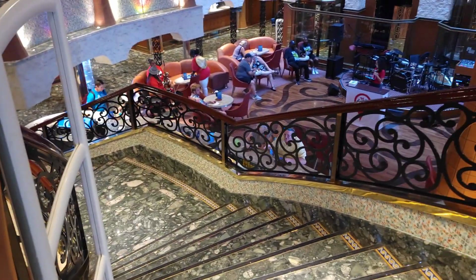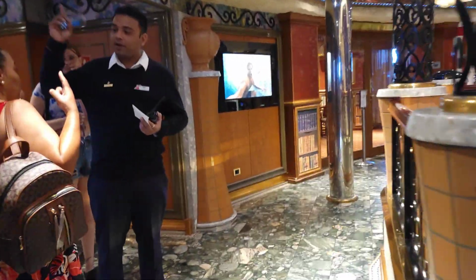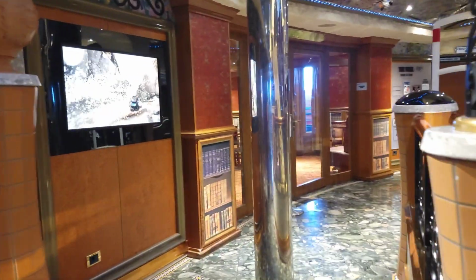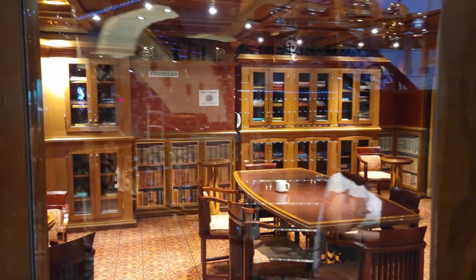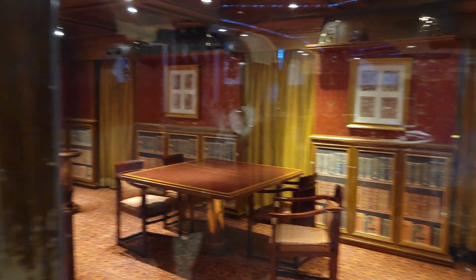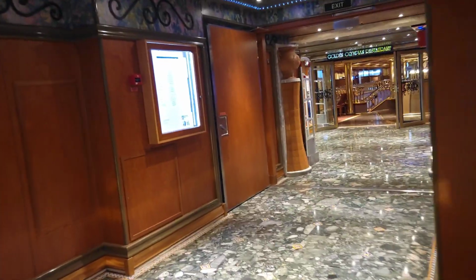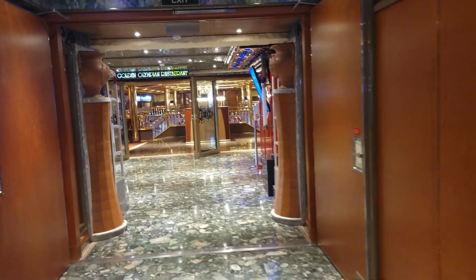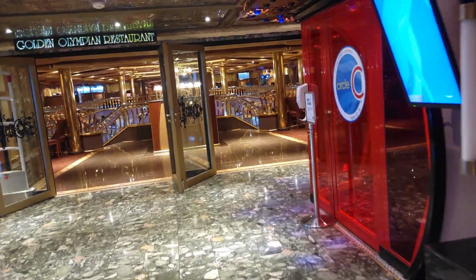The staircase. I think the other thing we have up here, on the other side, is the library. They've announced that they're getting away from libraries, and a lot of people are upset. They really like the libraries on the ships. And then we have the second floor of the restaurant, which we haven't been up here yet, because we go in downstairs.